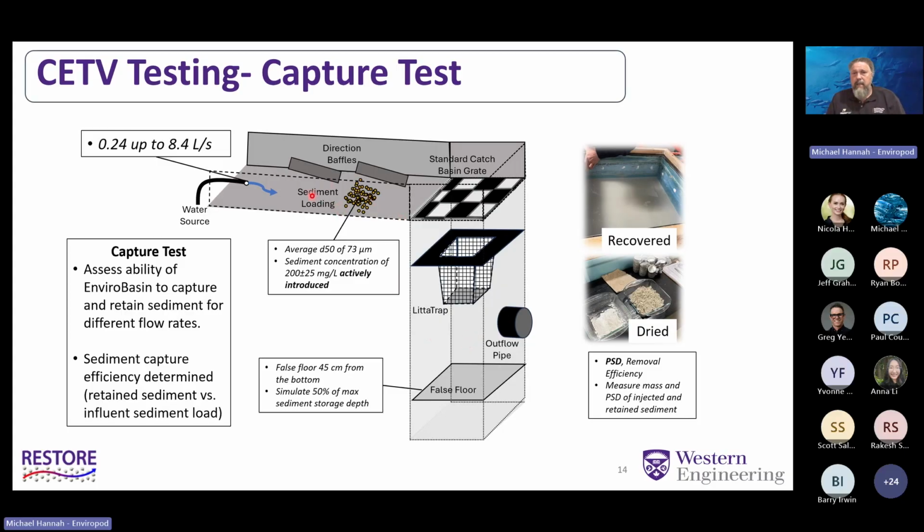We loaded sediment onto the floor of the streetscape, and it would flow into the catch basin and through the EnviroBasin. Each test started at 1/4 litre a second and went through different flow rates up to 8.5 litres a second. At each test, we would put 11 kg of sediment in and then see how many kgs of sediment was left in the device.